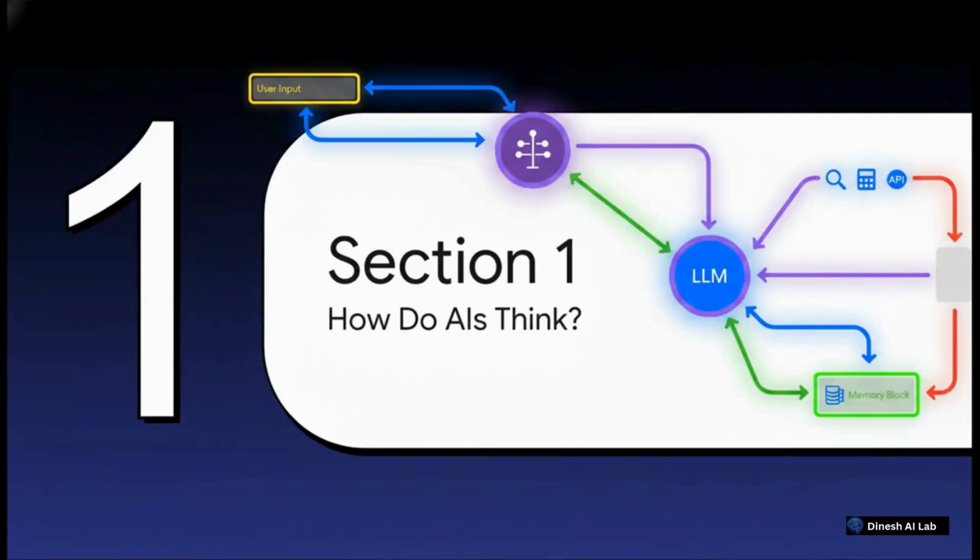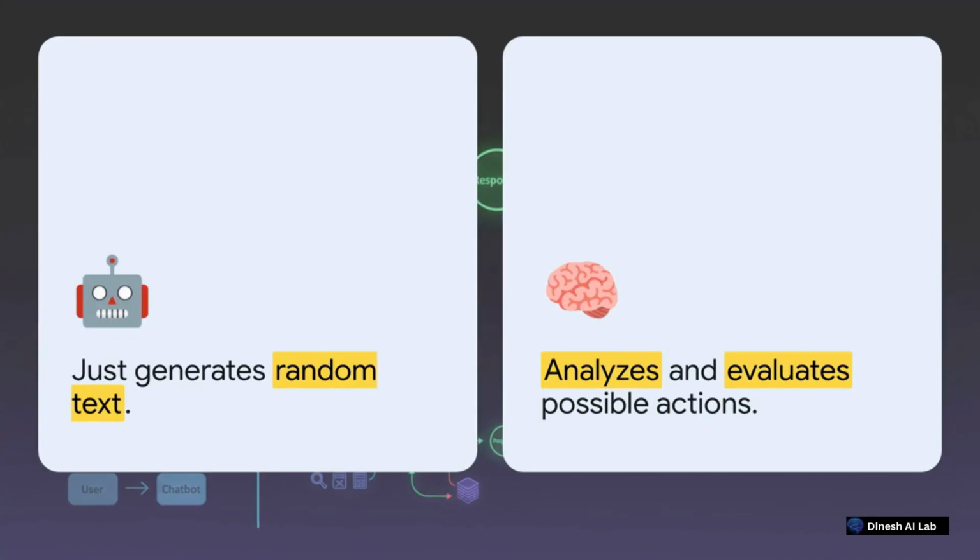Let's start with Section 1. How do AIs actually think? To understand the advanced agents we're using today, we first need to look at what they are not doing. Check out the left side here. A simple old-school chatbot is basically just a really fast parrot. It's just guessing the next word in a sequence without any deeper plan. But on the right? Now that is an AI agent. True intelligence comes from analyzing the input, evaluating options, and choosing a path before it ever generates a single word. It's the massive difference between just talking and actually plotting a real course of action.